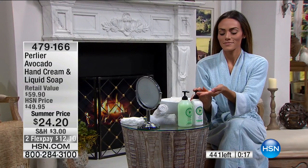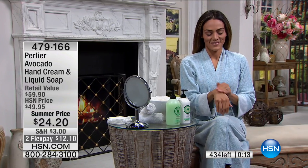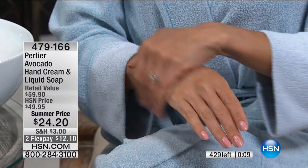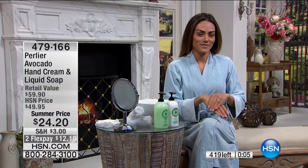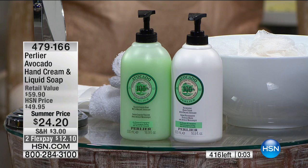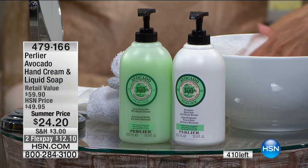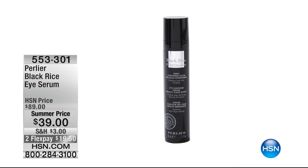Don't stop ordering this just because the clock goes away. Until it says sold out, you can get it. And the reason I tell you that is this is the last time we're offering the avocado and lemongrass in 2017. Oh, I gotta get mine. But if you buy that set, you've got enough to last you the next few months, right? It is gonna last a long time. Well, 5 months to be exact, because you've got five hand creams in there of 3.4 ounce sizes. So 479-166. Don't forget, you do have those flexible payments. Flex that spending power.